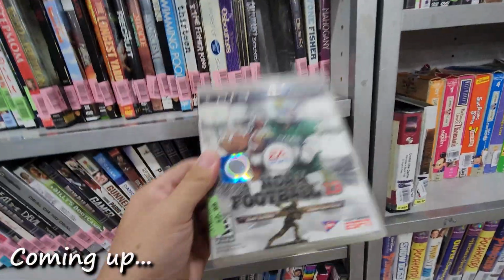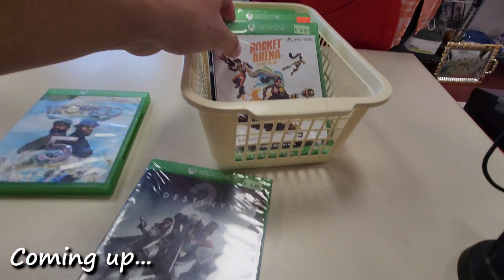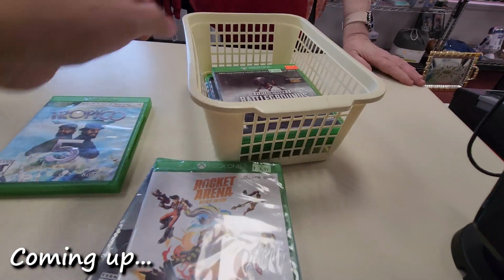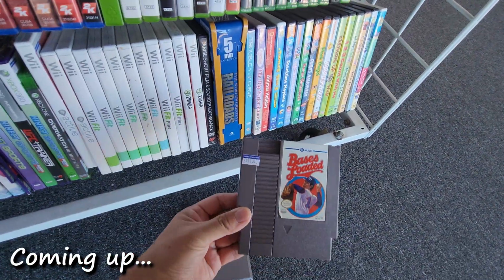And then lastly, we just have this NCAA 13. This one. It looks like the rest of them are. Spotted 2 more NES games, and these were actually 2 for $1, making these.